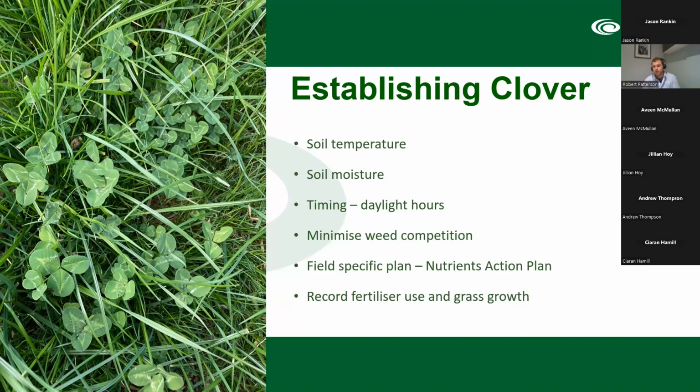Again, Aveen's covered it well, but just in terms of the nutrient action plan, we should have one of these carried out for all our fields, and these fields that we're establishing clover on are no different. It's important to have good soil fertility to be able to establish clover, and it's also important to maintain that fertility going forward. So just to bear in mind that it's critically important for these fields as well.